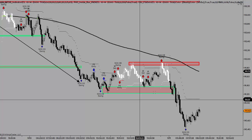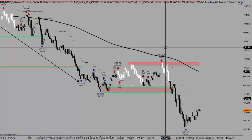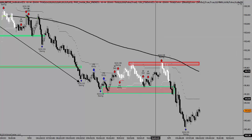Okay, traders, your market outlook for the day. It is Thursday, 9/11/2014, and we're going to walk through a couple of these markets.